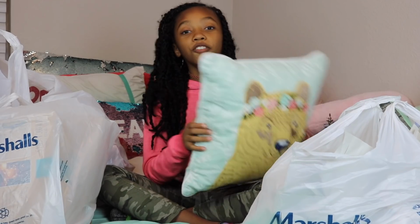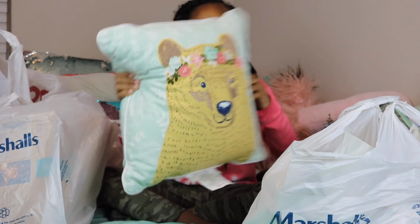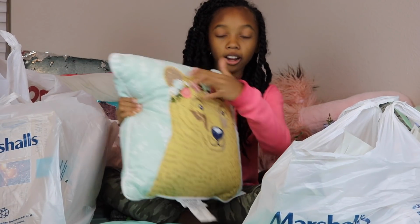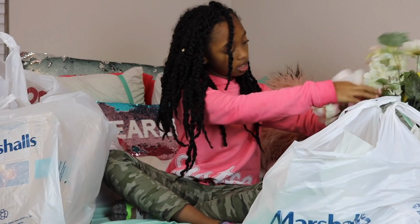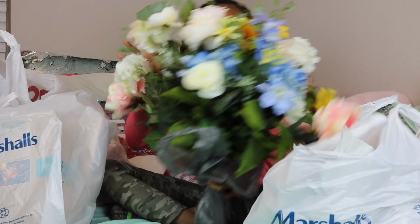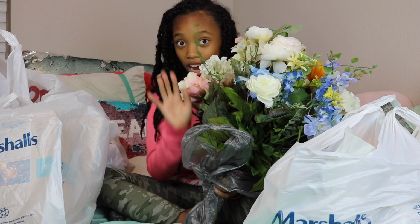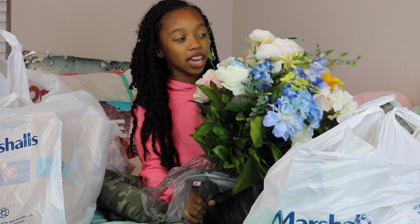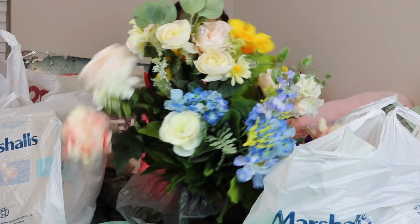So first off, we have this super cute bear pillow. I love it a lot. I really like this bear and I love the flower crown. Got this at Target. We have these from Walmart and they're so pretty. We are going to make a flower wall and I can't wait to make it because it's going to look so pretty on a wall and I just love it.